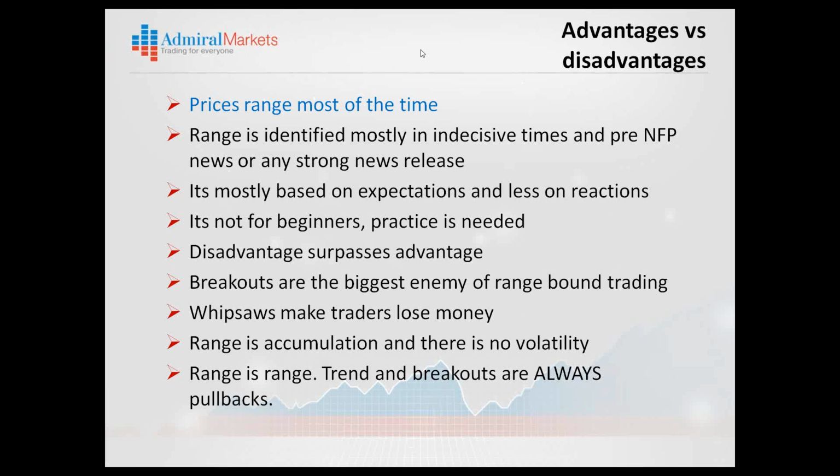So trend traders and range traders do not trade in that kind of environment. If you trade a trend, okay, stick with the trend. If you want to trade the range, you do it, but first do it on your demo account to see how it goes. It's not the same thing. It's completely another thing. Those whipsaws make trend traders lose money. Why? Because we trend traders usually lose money when there is a range.